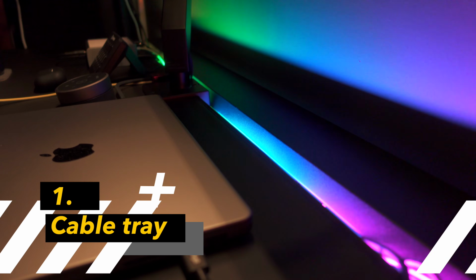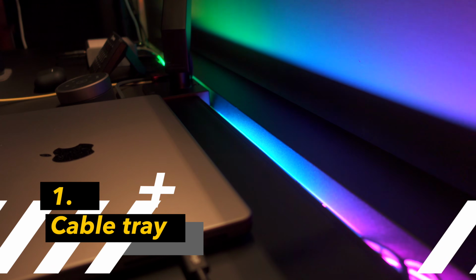Let's start with the cable management. The cable tray is very well thought out and it runs the length of the desk. It's 170mm deep, so roomy enough for power strips and hard drives that are best left out of view. And why would you put a power strip in there? Well, because of the power socket inside the tray. This connects to the bottom of the leg, so there's only one cable exiting the desk.